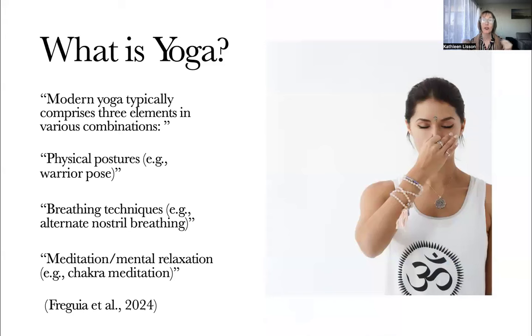So the first big question is, what is yoga? And how is yoga different from someone just doing some stretches on a mat or going to the gym and doing other types of exercises? Modern yoga typically comprises three elements in various combinations. We're looking for physical postures, which you may be most familiar with, the shapes that we put ourselves in while we're on the yoga mat. Also, breathing techniques, including alternate nostril breathing and other types of breathing, which is also called pranayama. And also meditation or mental relaxation.